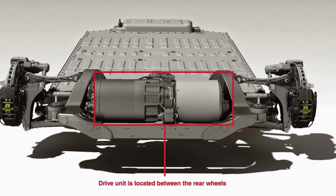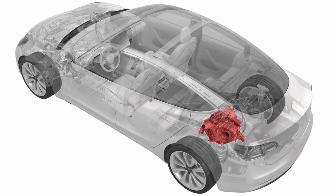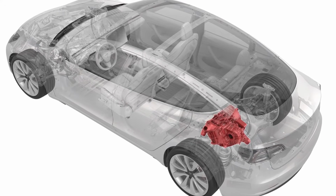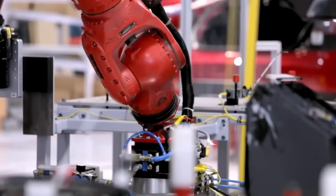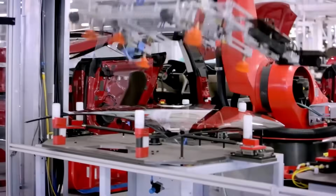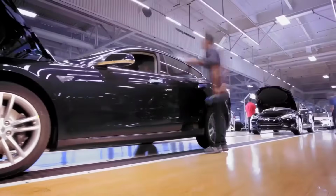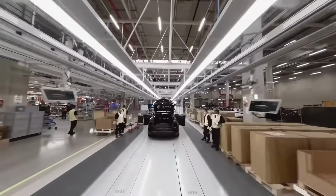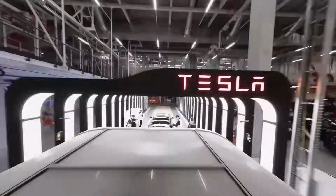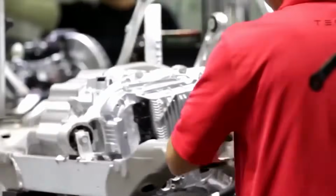With the battery pack securely mounted and the drive units in position, the vehicle is now ready to undergo one of the most critical transitions in the entire manufacturing process: electrical and software activation. While the car may appear nearly complete, it is still lifeless. No lights, no screen activity, no sensor communication. This stage, often referred to as initialization, is where the vehicle essentially takes its first breath.